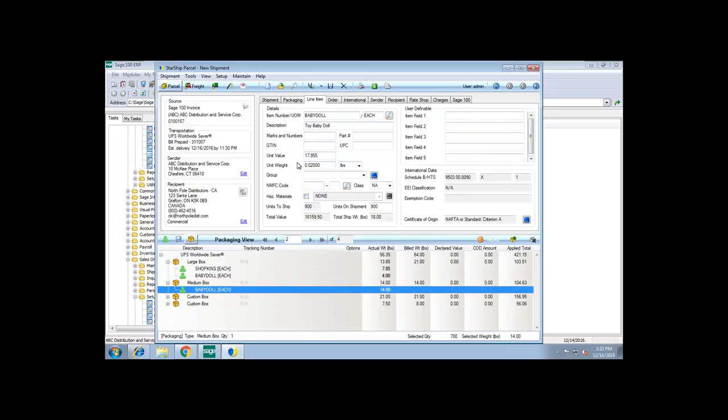But what Starship will start doing as you ship and process, it will start storing all your inventory items in its own database. So the nice thing with that, maybe you don't have the weights inside Sage, you know, NMFC codes or international data, not a standard field inside Sage for that information. So you can actually store that right inside Starship.